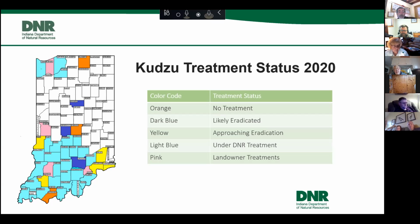And pink counties, we do try to work with landowners and provide them with some technical assistance on how to treat it themselves. And so those counties in pink are the ones that the landowners themselves are actively treating.